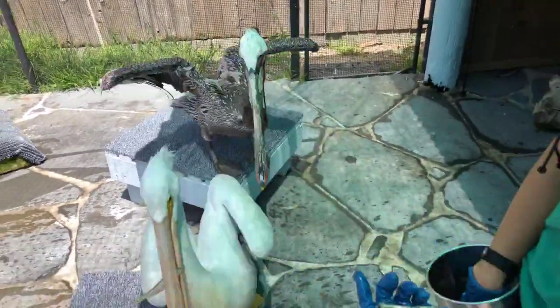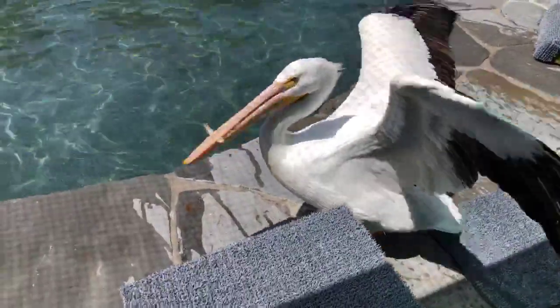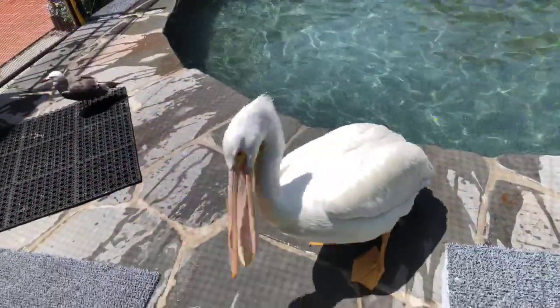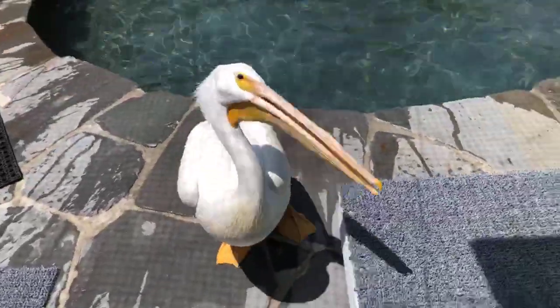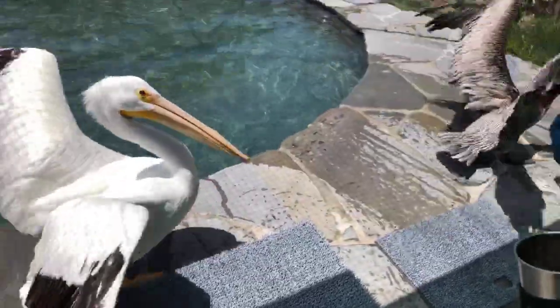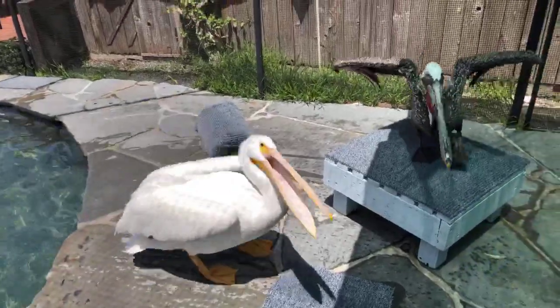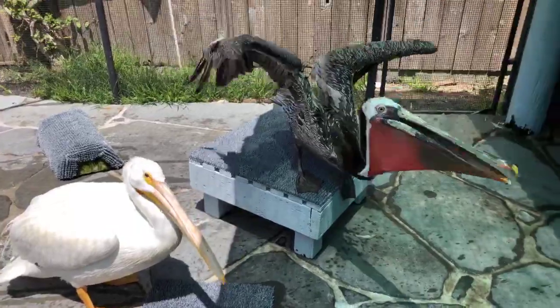He's got it now. They're very, very smart. He's got that one, and he doesn't quite know what to do with it. I've got to line it up. Oh, we don't like that one. They're very particular too. It has to be the right size. Believe it or not, it has to be thawed, not frozen. If you try to give them frozen fish, they will spit it out, and it's also harder for them to swallow. Well, I don't blame them. Frozen fish would be unpleasant.